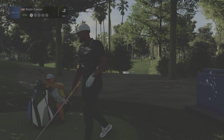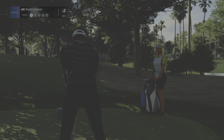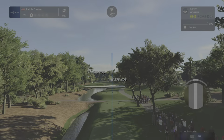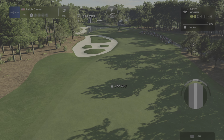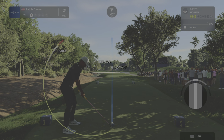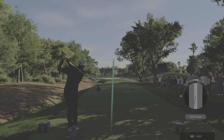Teeing off now at the 11th hole. Par 5, 558 yards long. Avoid the fairway bunkers down the left-hand side, and you might have a hope of going forward in two. However, you better be brave and you better know what you're doing, because this green will call you out on the second shots if you're not careful.